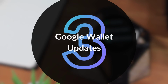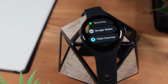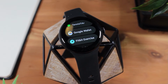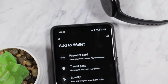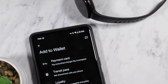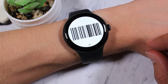Up next is updates to the Wallet app on the Pixel Watch. Now, in addition to your credit cards and debit cards, passes that you have in the Google Wallet app on your phone will also now be accessible in the Wallet app on your watch. These could include grocery store rewards cards, hotel reservations, airline tickets, and other Google Wallet-compatible items. These items are available below your credit and debit cards on your watch. Tap one to access the barcode.